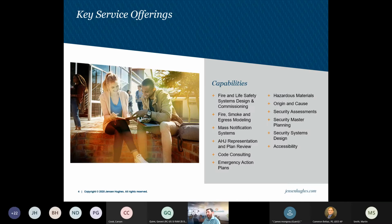and around the world. Some of the key service offerings that we have in the Northeast, obviously fire and life safety systems design and commissioning. We also do a fair amount of fire and egress modeling, mass notification systems. We do third-party review on projects for AHJs and just on the owner's behalf a lot of times. General building code consulting, and a whole host of other things, including accessibility and some security assessments and security system design as well.